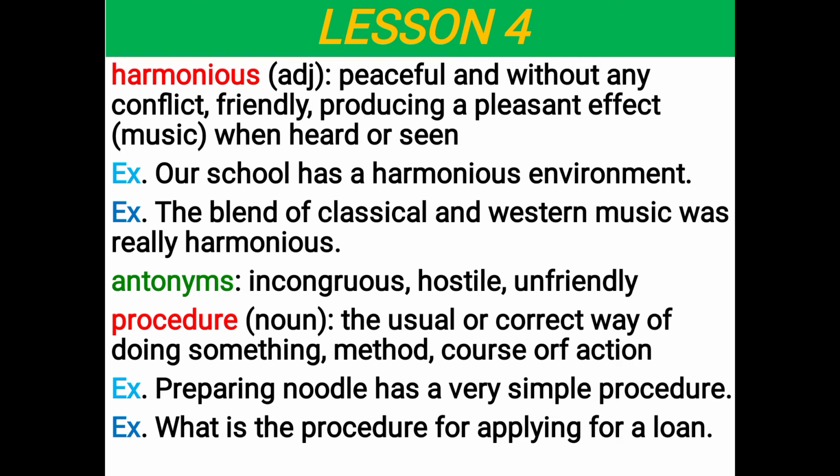When you do something, you have to follow some steps. So if you complete one step after another step, that is called procedure. You are doing something in a proper procedure. Course of action, we also can say. Method, we also can use instead of procedure.